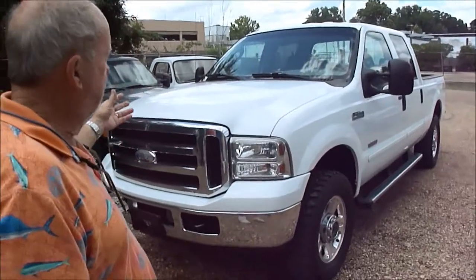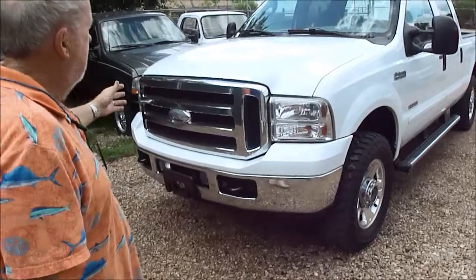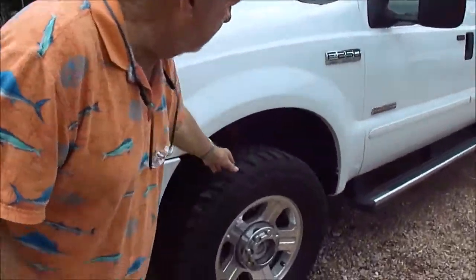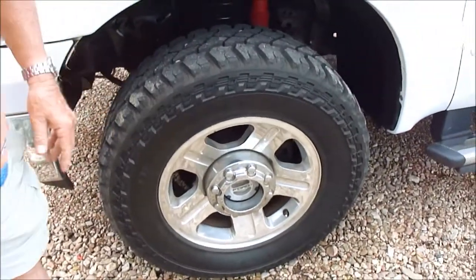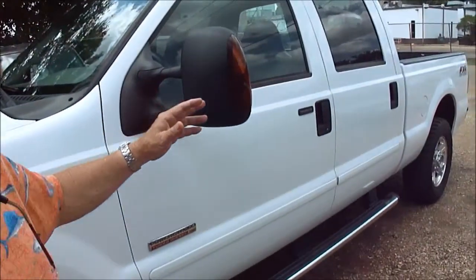2006 F250. Look at it. It's as nice. The front, the glass, the windshield is absolutely perfect. Look at these tires, matching set of tires. You can see how deep the tread is. Good set of wheels, not beat up, not pecked up, not dinged up.